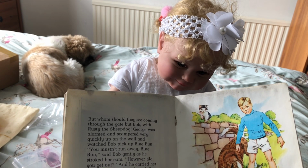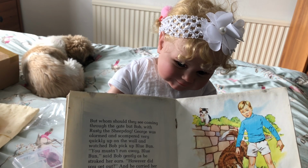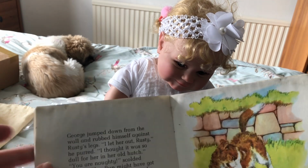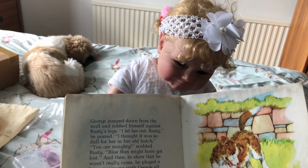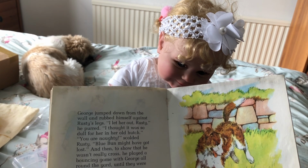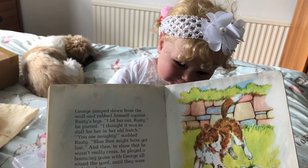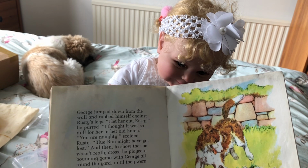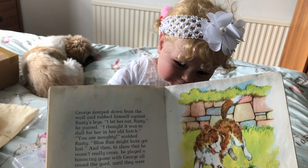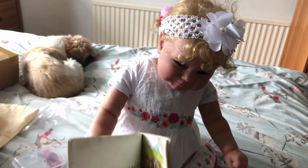"You mustn't run away, Blue Bun," said Bob gently as he stroked her ears. "However did you get out?" And he carried her back to her hutch and carefully shut the door. George jumped down from the wall and rubbed himself against Rusty's legs. "I let her out, Rusty," he purred. "I thought it was so dull for her in her old hutch." "You are naughty," scolded Rusty. Blue Bun might have got lost, and then, to show that he wasn't really cross, he played a bouncing game with George all round the yard until they were both tired out.